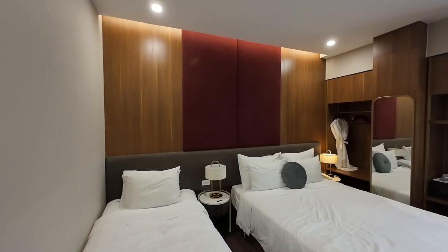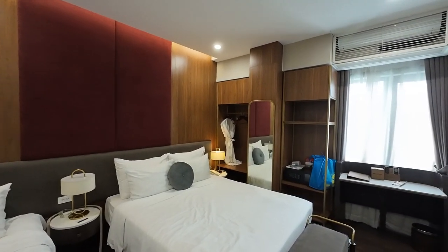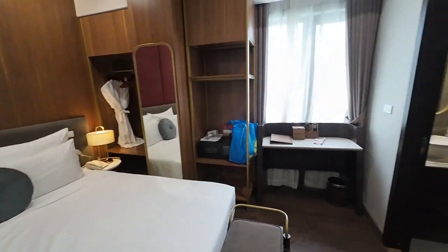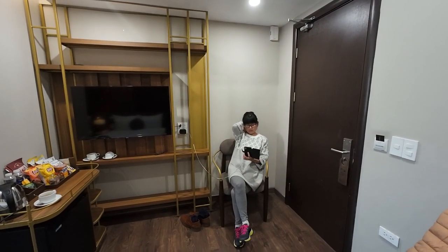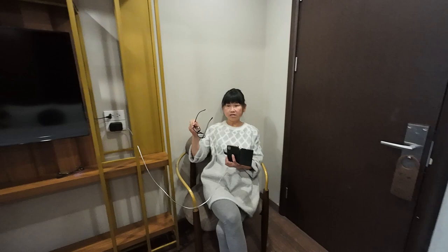Wow, it's quite a big room. The hotel name is called Hanoi El Heritage Diamond Hotel and Spa at Hong Kien, Hanoi. We booked the superior twin bed, but then they upgraded us to a family room with one queen and one single bed. Oh, I see. It's very spacious.